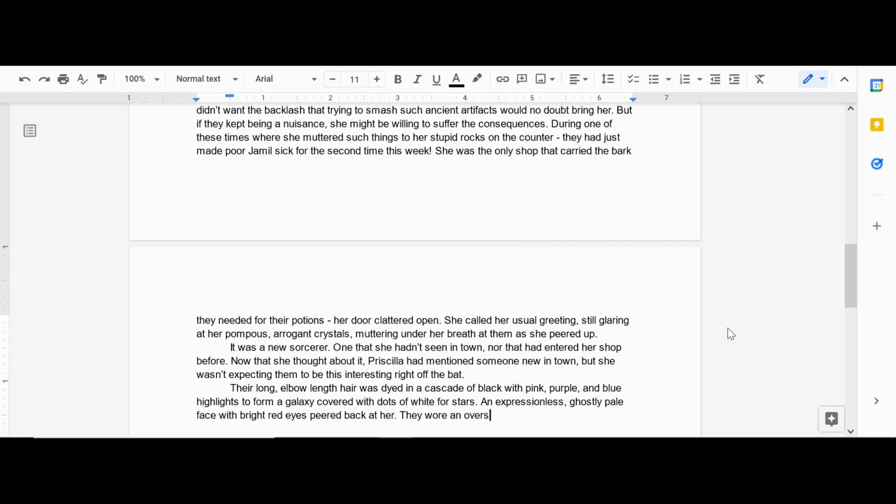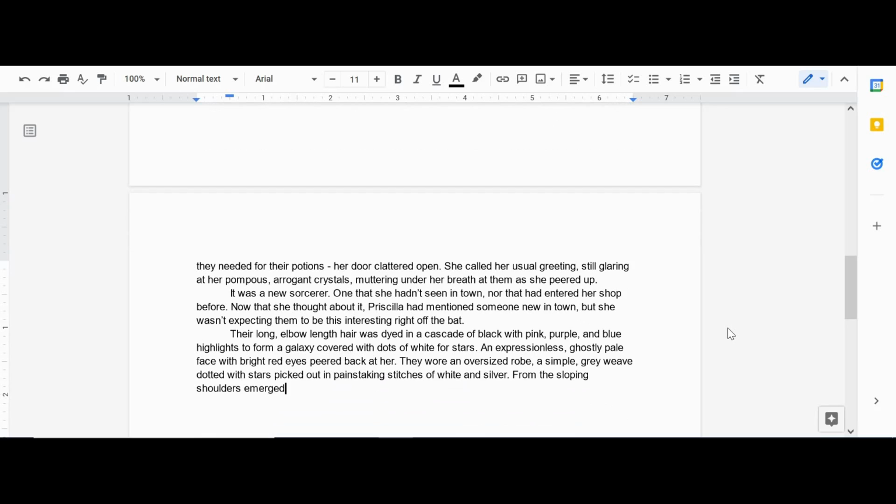They wore an oversized robe, a simple gray weave dotted with stars picked out in painstaking stitches of white and silver. From the sloping shoulders emerged a deep purple tunic shirt, the high neck crinkling at the top, crinkling around the stranger's pale column.